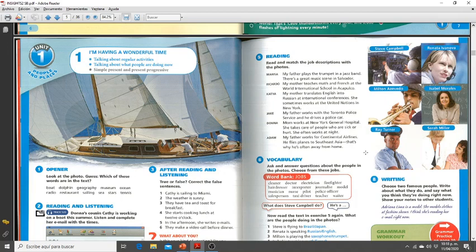Isabel Morales. Excellent. Katia. My mother translates English into Russian at international conferences. She sometimes works at the United Nations in New York. Who's Katia's mother? Good. Renata Ivanova. Next, Jake.